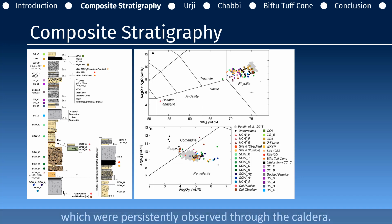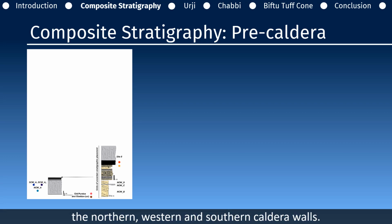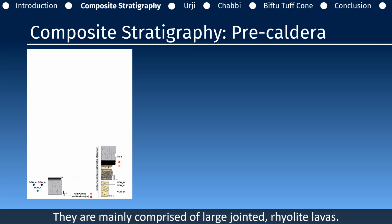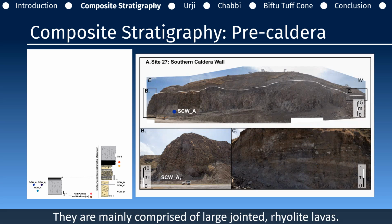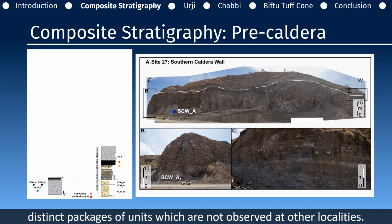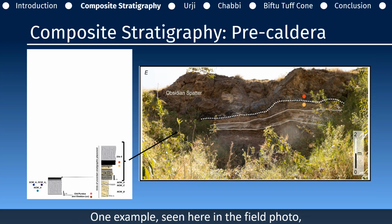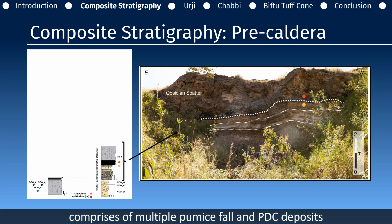The pre-caldera eruptive history at Corbetti is recorded within the northern, southern and western caldera walls. They are mainly comprised of large jointed rhyolite lavas. At some locations, these lavas are overlain by distinct packages of units which are not observed at other localities. One example, seen here in the field photo, comprises multiple pumice fall and PDC deposits capped with an obsidian lava with a spatter-like texture.